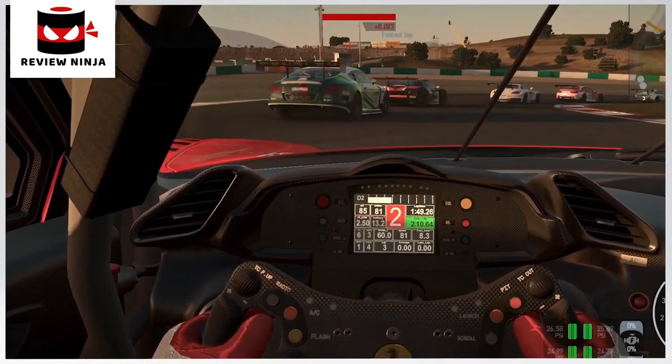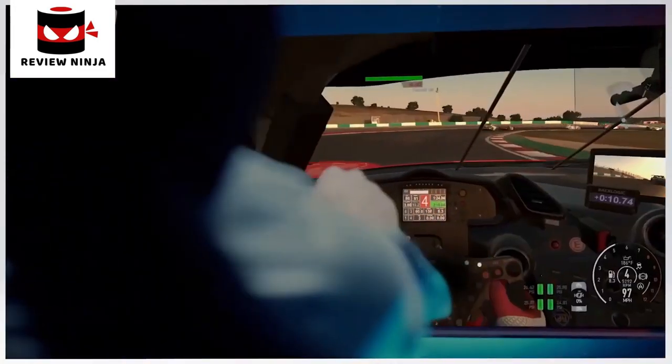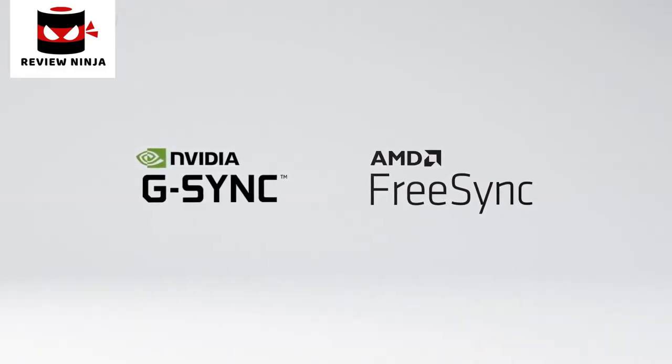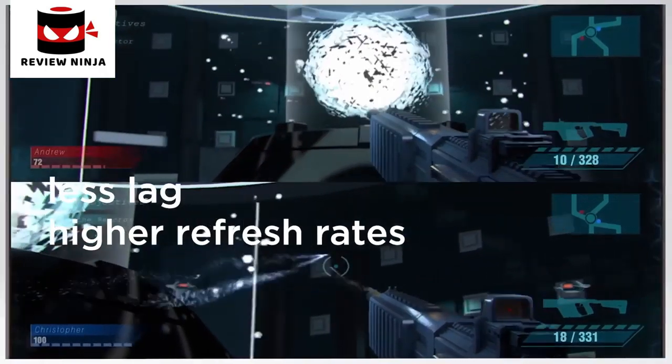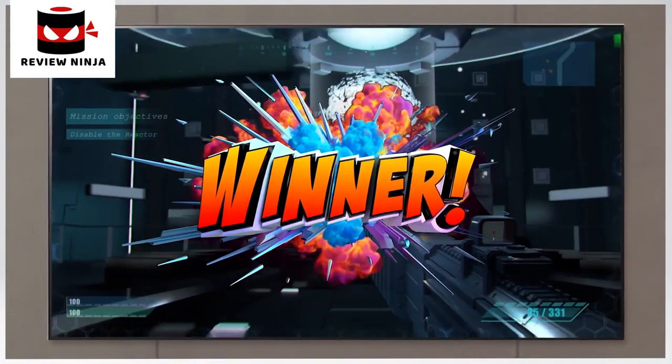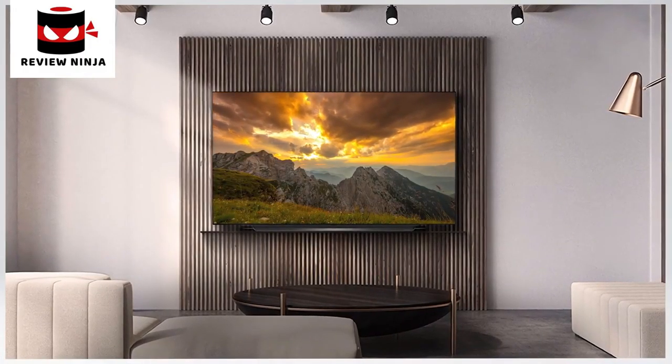And gaming? OLED was made for it. The C10 comes with the newest tech, like NVIDIA G-Sync and AMD FreeSync, so you get less lag, higher refresh rates, more responsive gameplay, and yeah, more wins. The C10 will be a beautiful addition to your home.